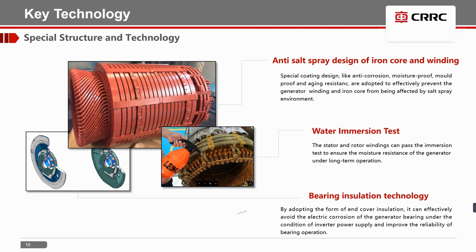These are the special structure and technology. Anti-salt spray design of iron core and winding. Special coating design like anti-corrosion, moisture proof, mold proof, and aging resistance are adopted to effectively prevent the generator winding and iron core from being affected by salt spray environment. Water immersion test. The stator and rotor windings can pass the immersion test to ensure the moisture resistance of the generator under long-term operation.